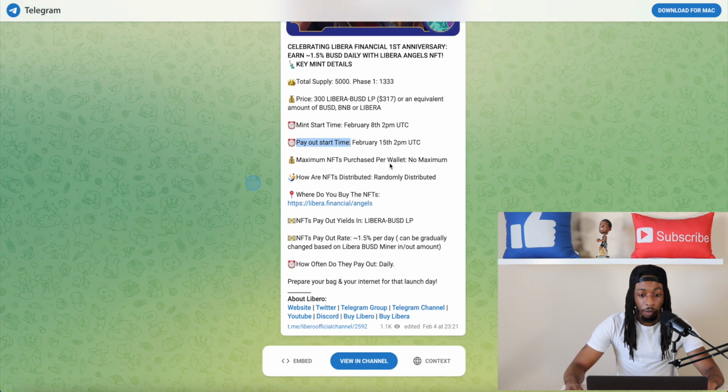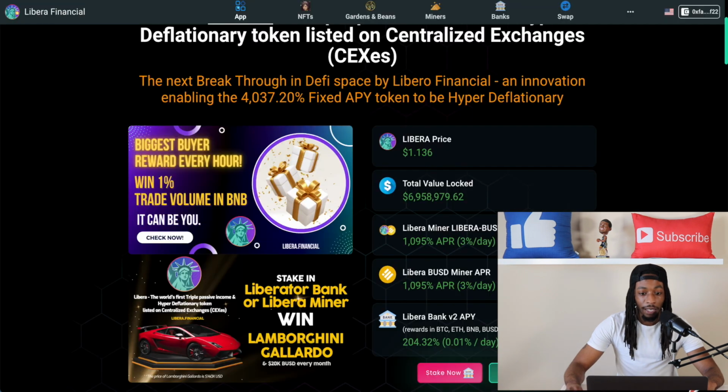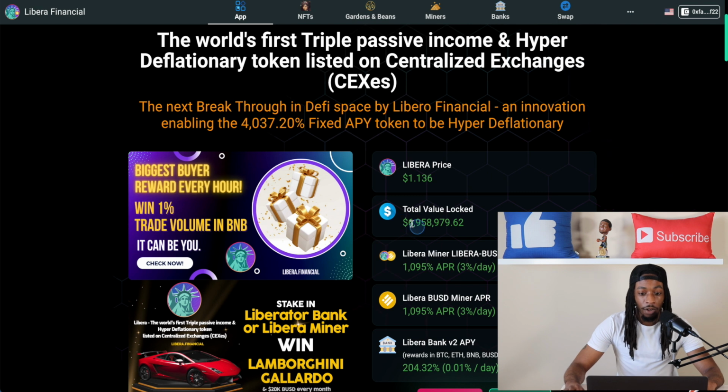Now, there's no maximum NFT purchase per wallet. They're going to be randomly distributed, and you can see the yield is being paid out in Libera token and BUSD LP token. So real quick, if you look at the Libera Financial main website, if you look right here, it has a TVL just under 7 million, around 6.9 million.